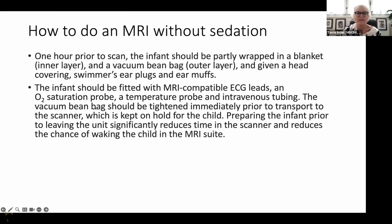When you're putting the baby in the vacuum bean bag, that needs to be placed pretty tightly around the baby just before you transport to the scanner. So we have been doing all of this in our unit before we go to the scanner. And why do we like doing that? Because it really reduces the chance that your baby's going to wake up and move. If your MR techs are doing all of this in the scanner room, one, they're wasting a lot of time.